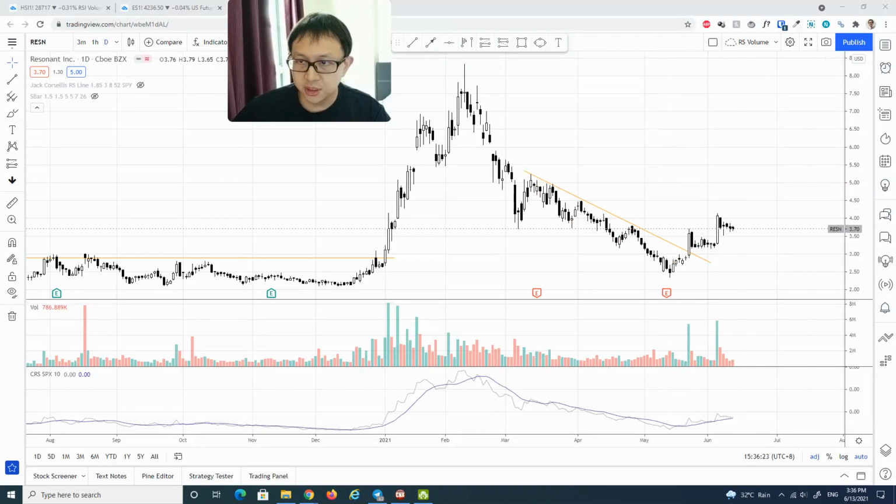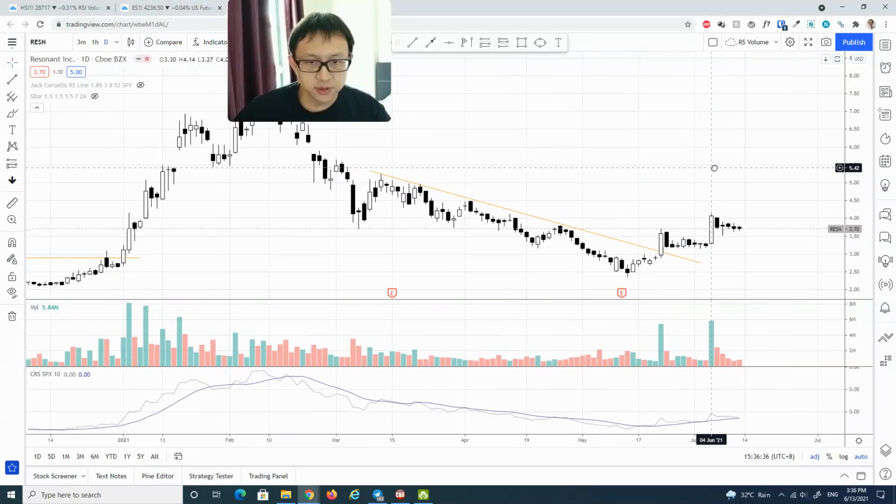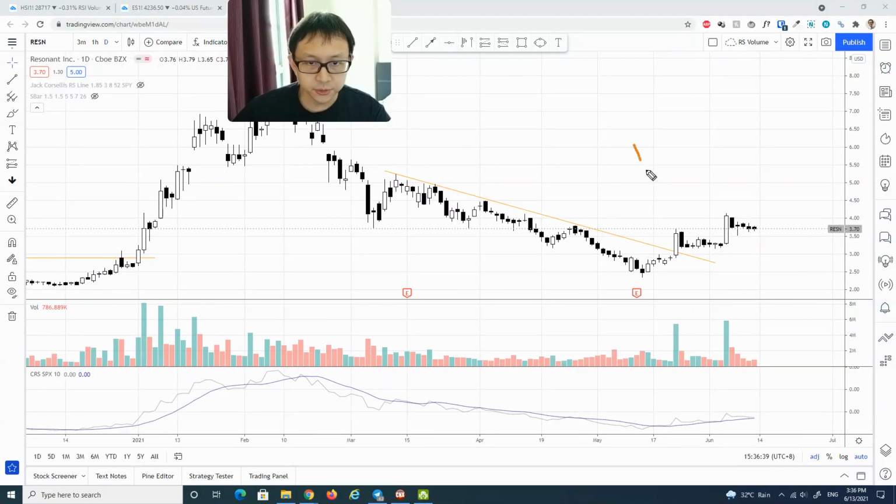After it broke out from the downtrend line, we see a spike of the volume together with the bullish momentum bar. So definitely this is something different. And let me zoom in to the recent price structure. Right after the spike of the volume, we see that it entered into a consolidation mode for maybe around 2 weeks or maybe 1.5 weeks. So supply has been decreasing. This is a good sign for the trend continuation.